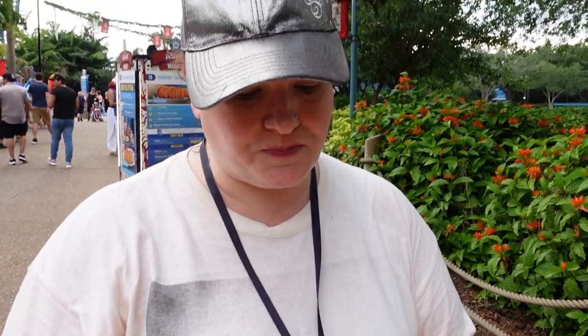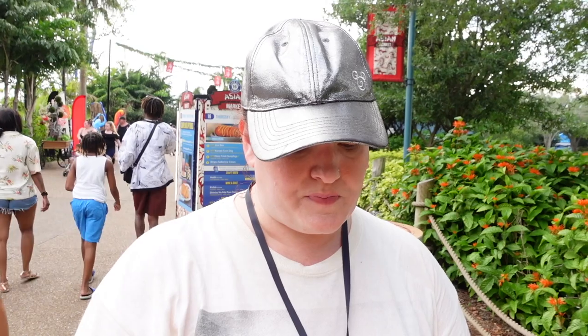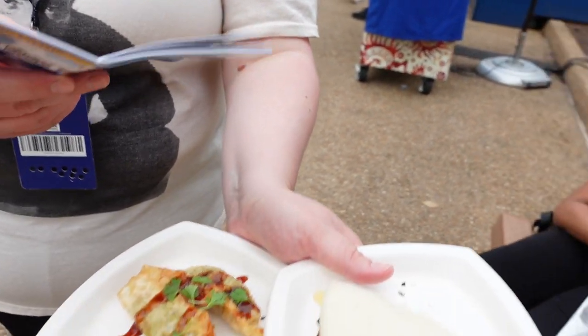I will tell you, the honey butter is already melted in on top. This is better than Epcot. I'm gonna say it right now. In my opinion, this one's better than Epcot. This is delicious. If you guys come to the Brazilian booth, you've got to get this. You gotta get this.